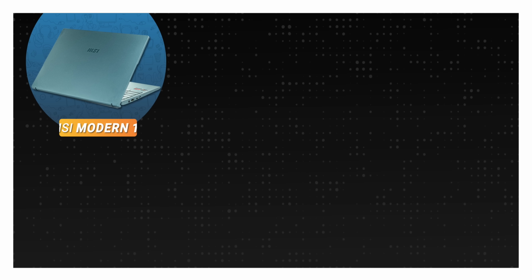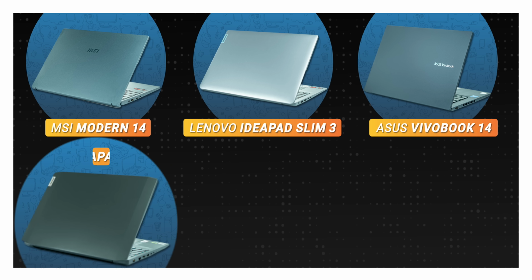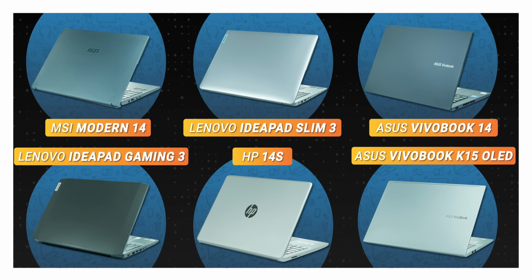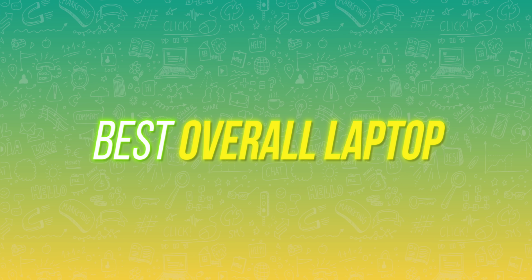So these are the laptops: the MSI Modern 14, Lenovo IdeaPad Slim 3, Asus VivoBook 14, Lenovo IdeaPad Gaming 3, HP 14S, and the Asus VivoBook K15 OLED. Now, the video is divided into these categories: the best work laptop, best for gaming, and the best overall laptop under 50,000 rupees. So let's go.